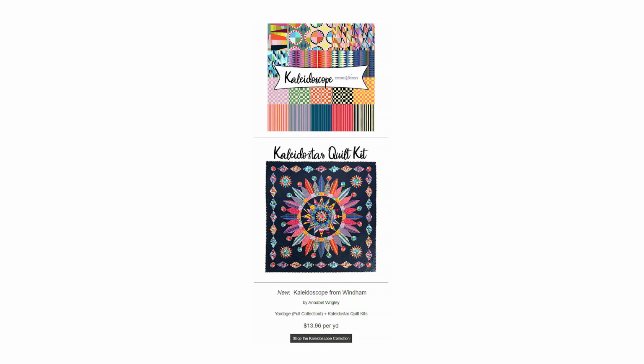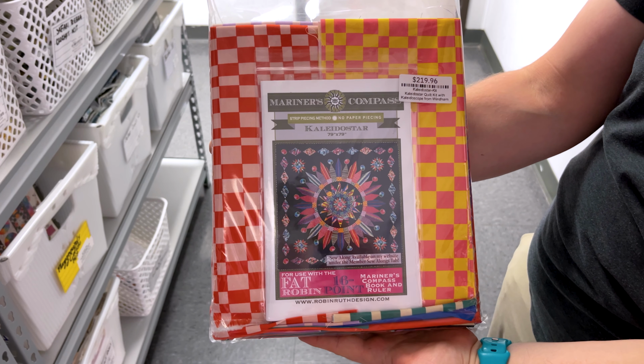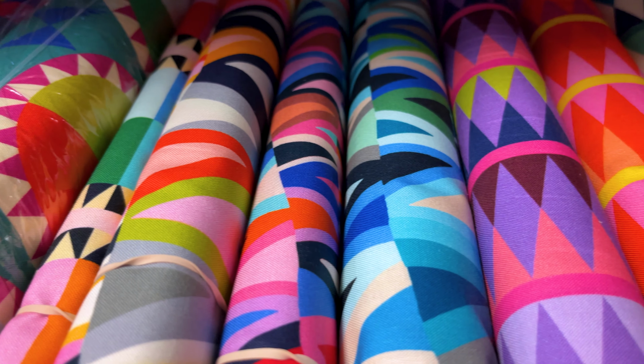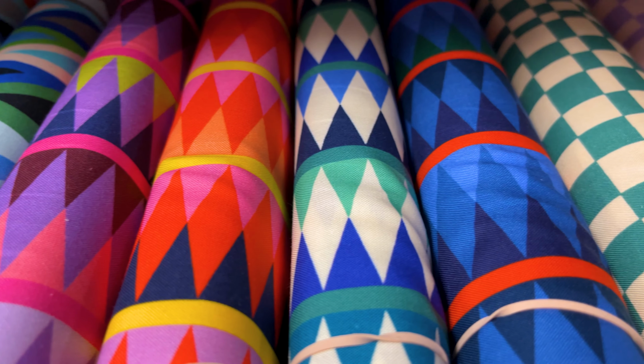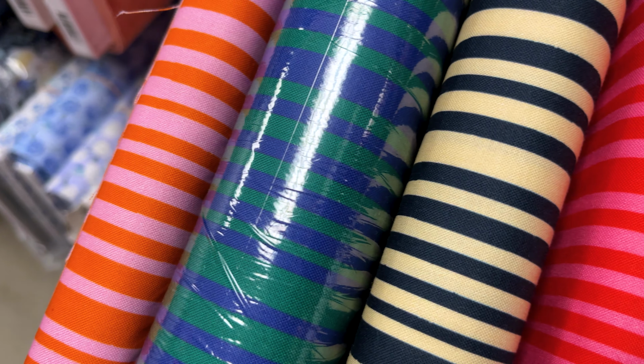Next, we have a very vibrant and colorful collection called Kaleidoscope from Windham. This features the full collection yardage as well as Kaleido Star quilt kits. Whoa. This very fun collection features patterns of parades, rainbow cakes, wavelengths, troves, checkerboard, and stripes in very vibrant and stunning colors. So make sure to color outside the lines with Kaleidoscope.